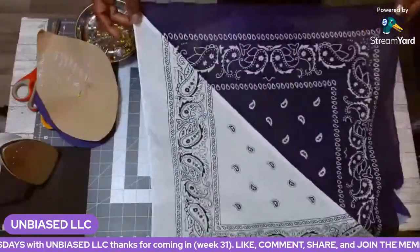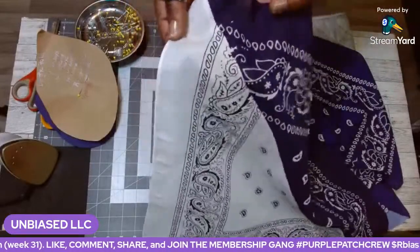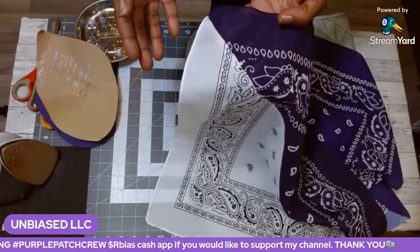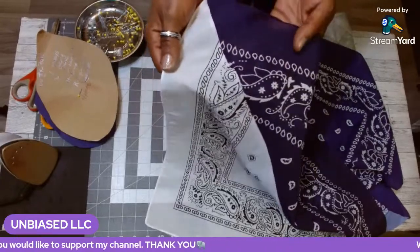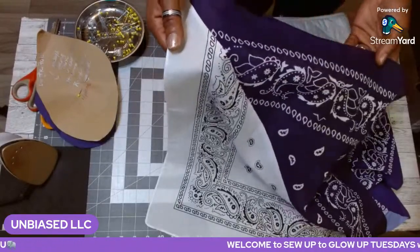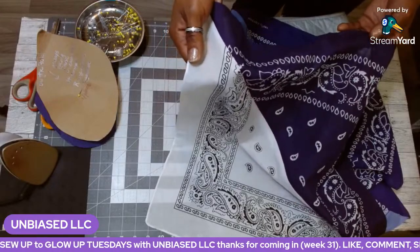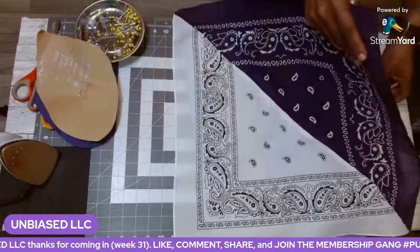Okay, y'all. So this is what we have. Oh, y'all, look. This matched up so perfect. Look at this. Can y'all see? Look at that. And it really wasn't intentional, but it worked out. Can y'all see it? Let me know in the chat if y'all see how perfect that lined up. Unintentional, but it did what it was supposed to do. All right, so we have this piece.